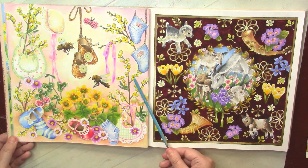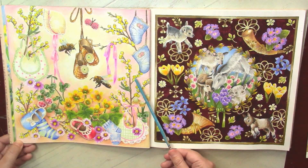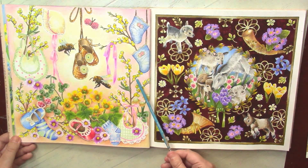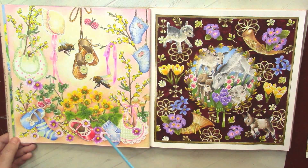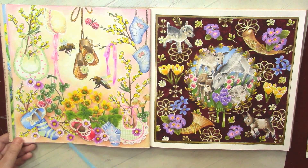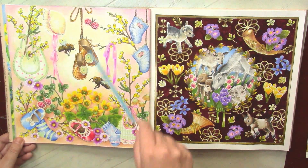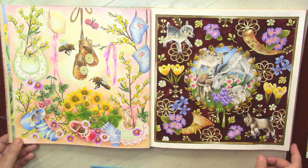I love to color mimosa. Definitely in my area, mimosa is one of the first signs that spring arrives, so I was happy to find it here. I tried to divide all the elements, parts of the clothes, into coloring groups, so we have something blue, something red, something pink, and it helped me to limit my color palette a little bit.